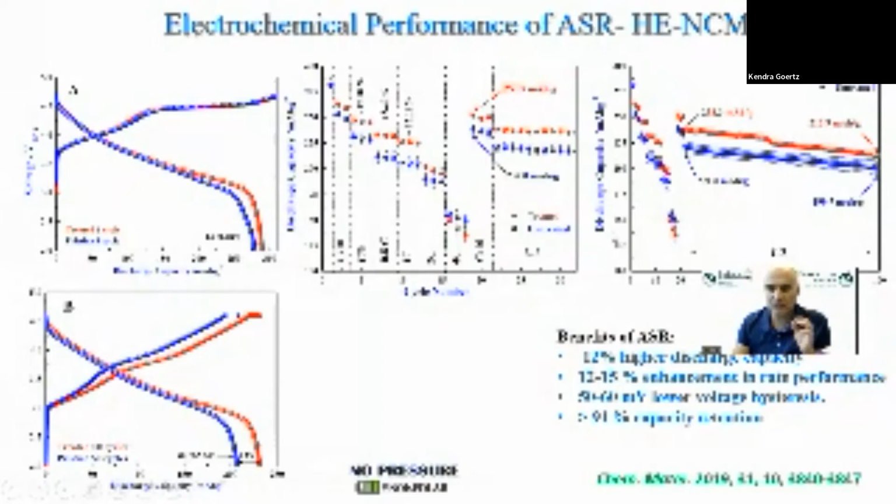One thing to keep in mind is that when we are going to high rates, meaning when we are trying to discharge our battery in a quarter of an hour, 15 minutes, we are trying to extract the energy density from our battery in 15 minutes. What you can see here is that in high energy consumption, meaning high rates, we are not extracting all the capacity, but also the untreated one is slightly better than the treated one.